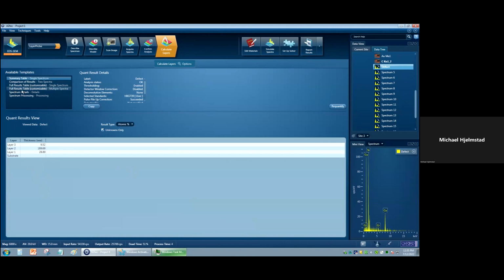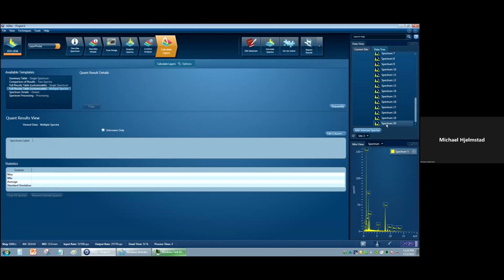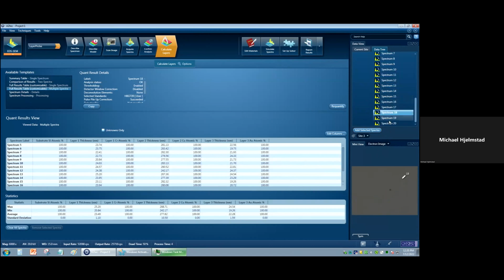Now, here's where it might be really valuable to you. You want to see film thickness and uniformity across the sample. Let's use the full results table, customizable, and let's put in all these spectrum going across on the line scan. Let's highlight them all here. If you forget where you were looking, use the electron image. There's all your points. It's easier to just break them up. Now you can see where you were looking at.